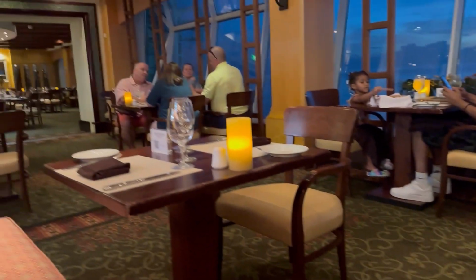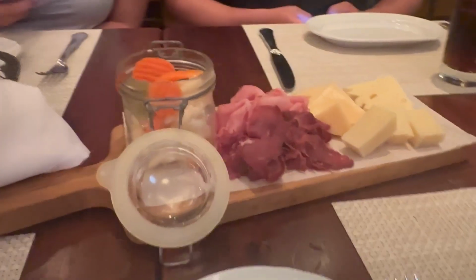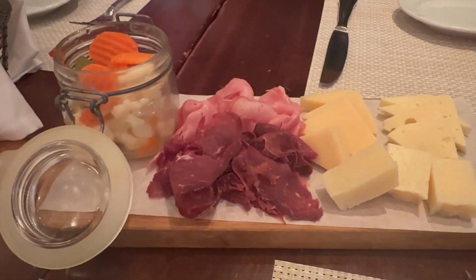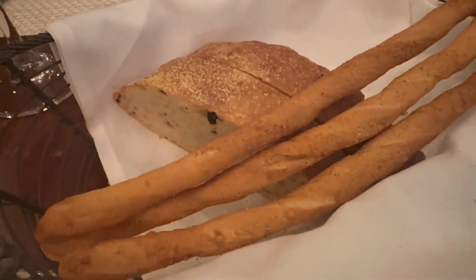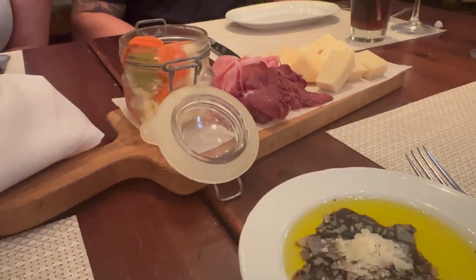Let me give you a quick look around. So that's the back room. The first of our food items have arrived. We have a meat and cheese board, or a charcuterie, as they call it today. And we have a basket with some bread that's already been dug into. We have olive oil and balsamic with cheese. We're going to go ahead and try some of this, and we'll be back with the next course.